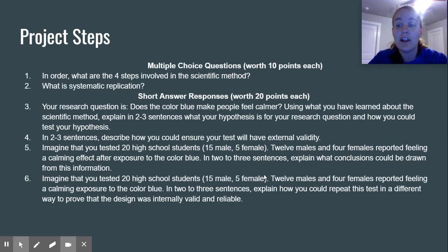And then your test is the experiment or survey, whatever you're going to do to see if that's true, to see if your hypothesis is right or not. So be specific in your test. Who are you going to test? What kind of people are you going to test? What are you going to do for your test? Give as much detail as you can to show that you understand how to test a hypothesis.